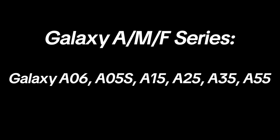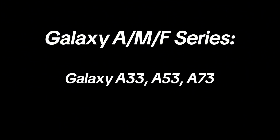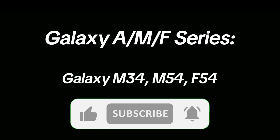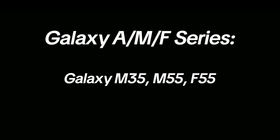Galaxy A/M/F Series: Galaxy A06, A05s, A15, A25, A35, A55, Galaxy A14, A24, A34, A54, Galaxy F33, A53, A73, Galaxy M14, F14, Galaxy M34, M54, F54, Galaxy M35, M55, F55.